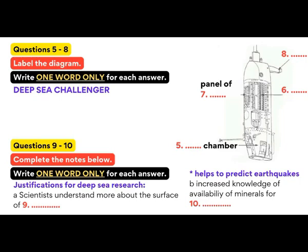This could have important consequences for predicting earthquakes and saving lives through early warning systems. Another reason this type of research is considered valuable is that by exploring unknown parts of the ocean, we increase our knowledge of the availability of minerals for industry. And obviously, this could lead to huge commercial advantages. So the answer is yes. In the long run, this kind of exploration can benefit both the ordinary population and industry.